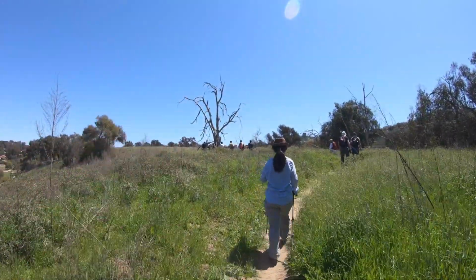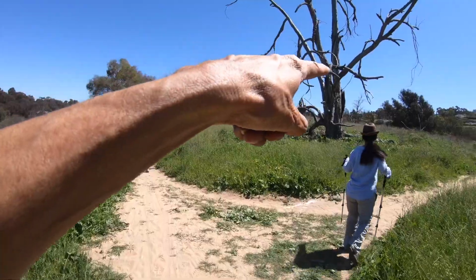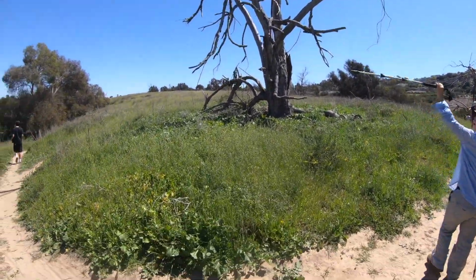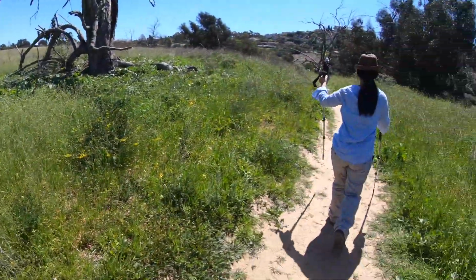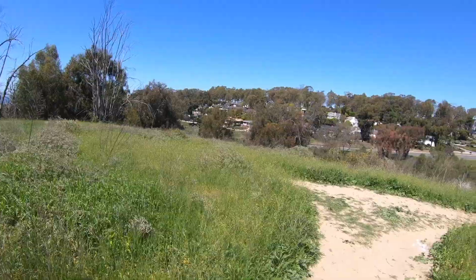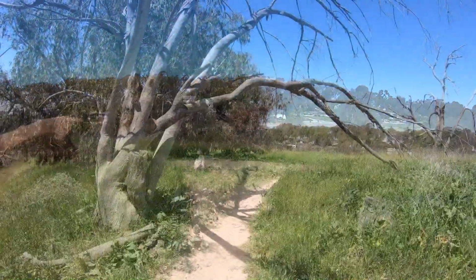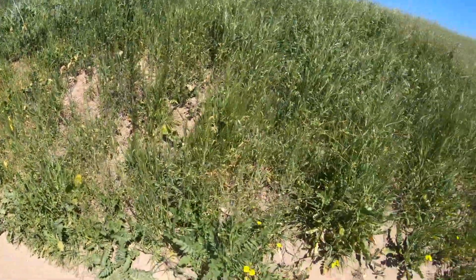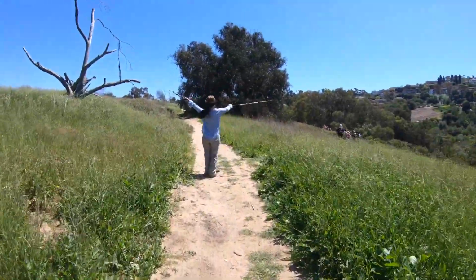Look at this old tree here. So when you see this tree, turn right and go down this trail. That big old tree right there is your marker, don't continue going that way. Turn right over here. As I pan the camera back, there is a view of Palos Verdes Drive right there. So no sooner did you turn, there's that old tree there. You turned right, if you remember, and then you're gonna make another right turn over here.